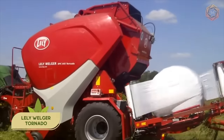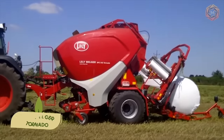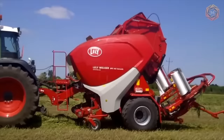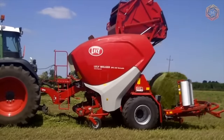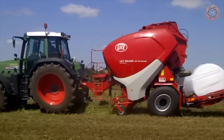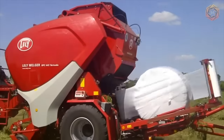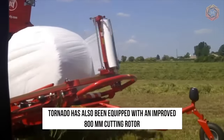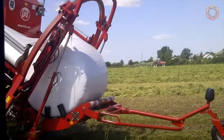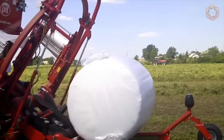Dutch brand Lely Welger has named its brainchild Tornado, and for good reason. Why? Just because it is the first combination of baler and automatic variable chamber wrapper that is fully customized to meet multiple needs of the consumer. The Tornado has been equipped with an improved 800 millimeter cutting rotor, which has a direct impact on overall productivity.